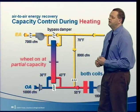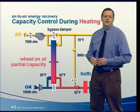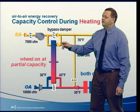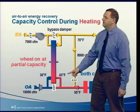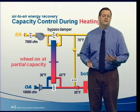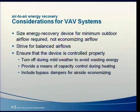In the case of a wheel, as shown here, we recommend modulating the exhaust side bypass damper to vary its capacity and avoid overheating the supply air. The bypass damper reduces the amount of air flowing through the exhaust side of the wheel, which results in less heat recovered, and the wheel heats the entering outdoor air to only 43 degrees. The resulting mixed air temperature is 55 degrees, so no mechanical cooling or mechanical heating is required. So proper control is very important. Turn the device off during mild weather to avoid wasting energy, and modulate its capacity during cold weather to avoid overheating.